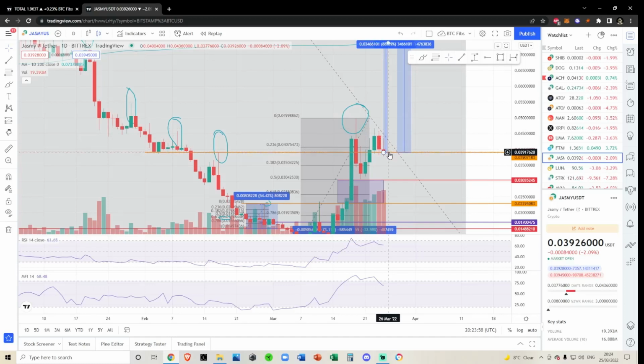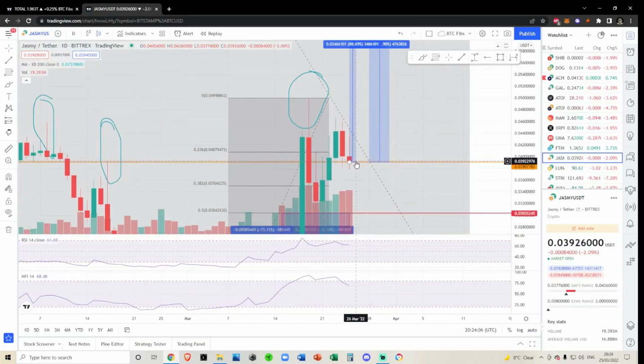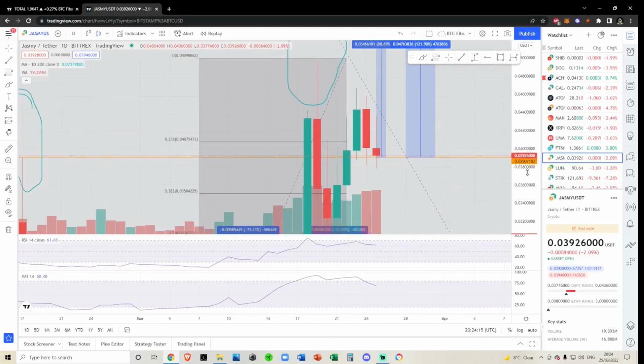Number two, which is the most important, is that we need to backtest this 3.9 cent and then have a push up, and then I would be entering a trade. So I'm not buying just because we are at this level now, because if we did that back here, obviously the backtest failed and we fell through the table. So I'm still looking for this backtest.